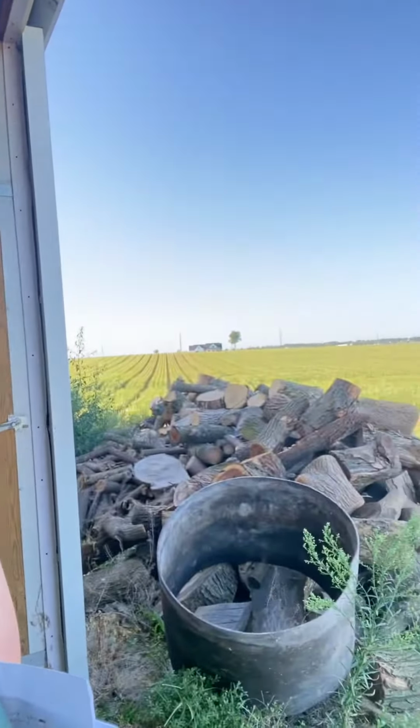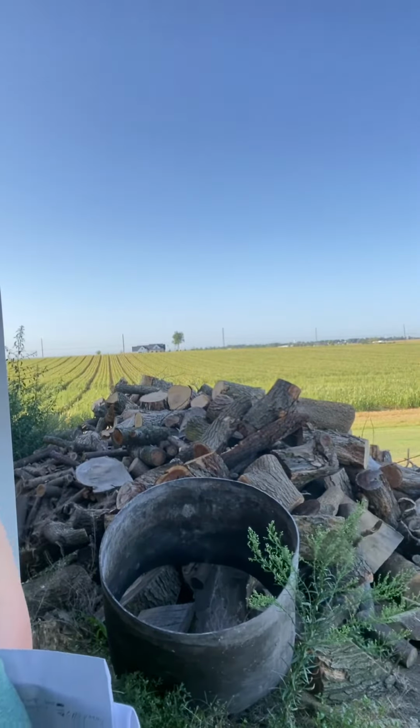Now, don't get me wrong, some people have plenty of corn, plenty of firewood. So this is just looking at market rates, okay? If you have a resource, utilize the resource.